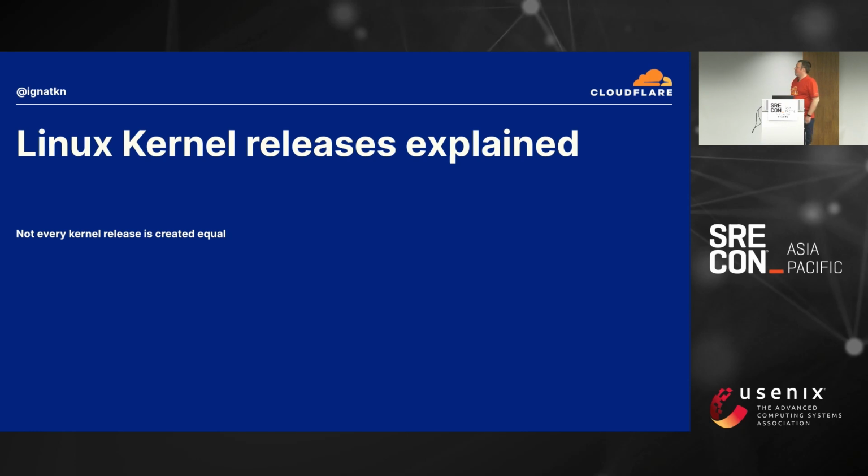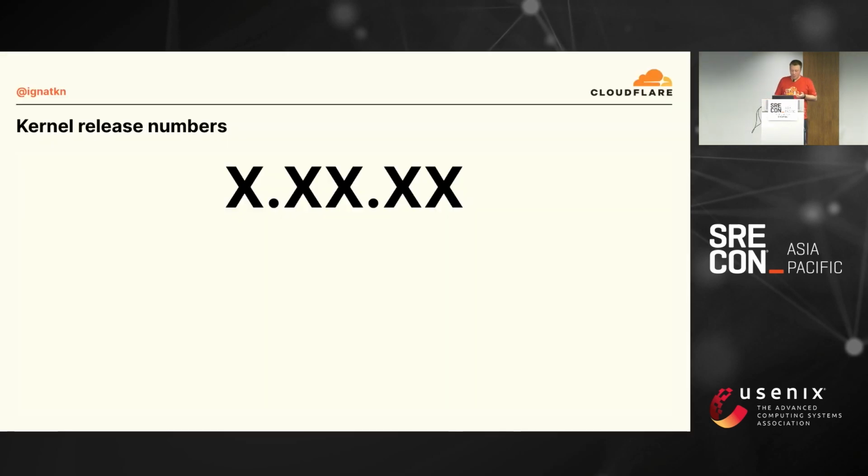One thing that is interesting when talking to people about kernel releases is that they don't understand that not every kernel release is created equal. There are bug fix releases, feature releases, and so on. I will try to demystify it now. A kernel release is designated by a number, a dot, another number, a dot, and a number, right? So, for example, 5.15.32.